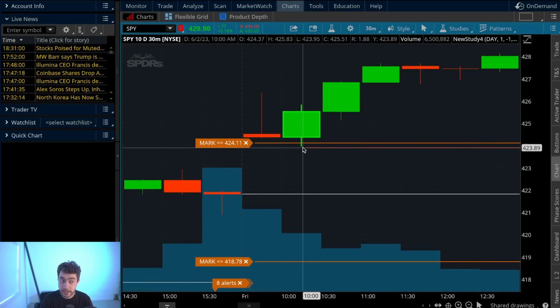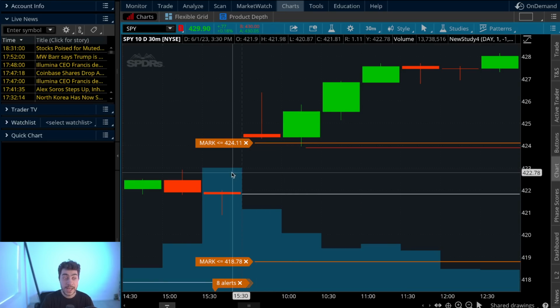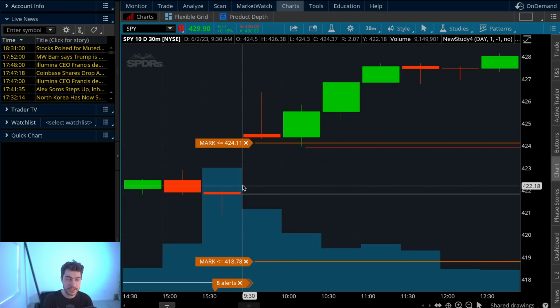424, that's the gap and go low of day level. So if the 424 calls go out of the money, they're likely going to spike back in the money the first time. And then right here at 421.82, this is a special level. When 422 calls go out of the money, they'll likely pump back in the money. So we're looking to buy these calls out of the money or at the money, and then we're selling them in the money.